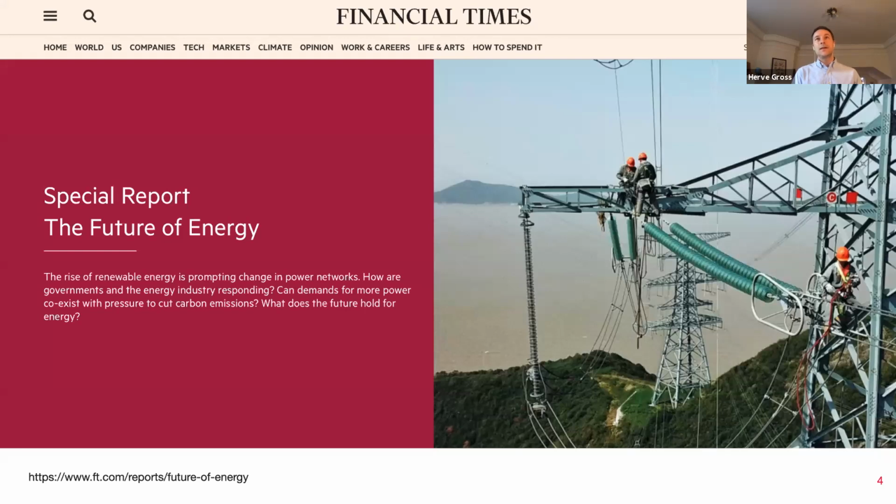This is a subject that you will read and hear about everywhere. This is from today, from the Financial Times. They have a special report on the future of energy. And here, if you see the subtitle, "The rise of renewable energy is prompting change in power networks. How are governments and the energy industry responding? Can demands for more power coexist with pressure to cut carbon emissions?" This is the question that I want to ask today.